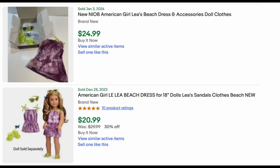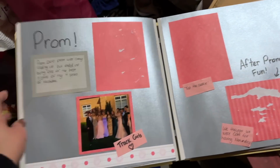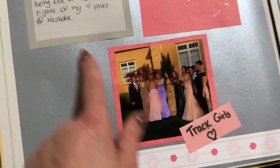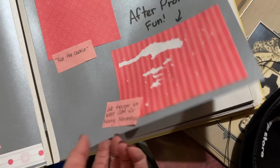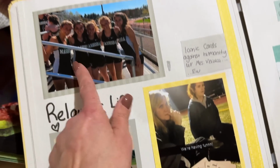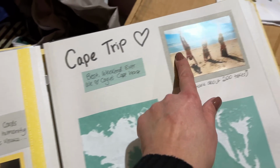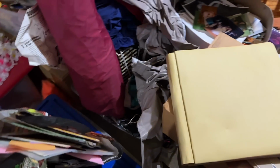That's a cute one. I was wondering what this bag of Creative Memories stuff was, and it looks like it was Angelina's, because when I flip through, she has prom pictures. 2019, there's Angie at prom. She was beautiful. After prom fun, because she recycled these pictures. Relay for Life. Yeah, these are all from her senior year. Cape Cod trips. So nice. Okay, so see, this is Angie's stuff. Maybe I'll put this in her closet upstairs because she can use these things.